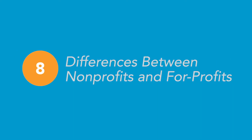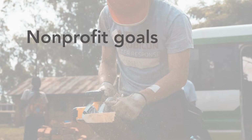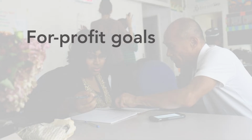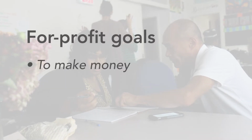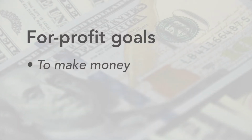Here are 8 differences between nonprofits and for-profits that will help you figure out where you'll fit in best. 1. Mission versus margin. The goal of a nonprofit is ultimately to improve society. On the other hand, a for-profit organization's goal is to make money. If a for-profit company is not profitable, it often shuts down.